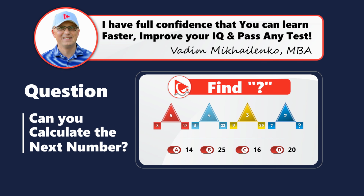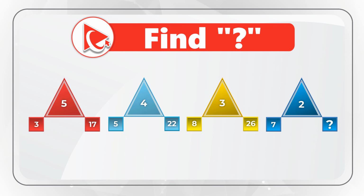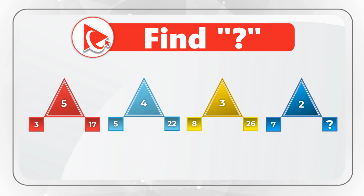Here's a very interesting question where answer is absolutely not obvious. You're presented with interestingly looking shapes. On top of the shape is triangle. On the bottom left and on the bottom right, there are squares. There are numbers inside the triangle, and there are also numbers inside the squares. Let's take a close look.